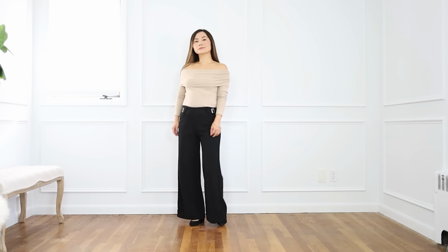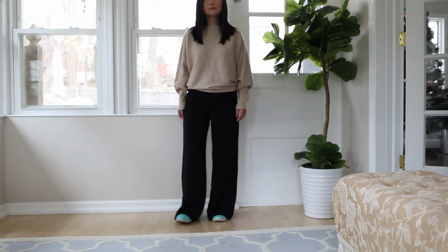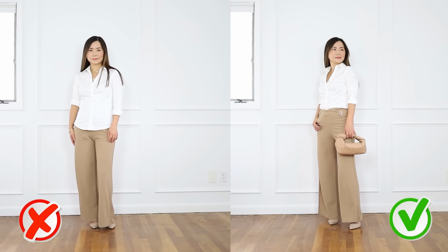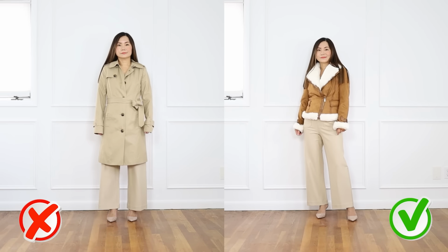Wide leg pants can instantly transform your outfit and make you look more stylish. But if you're shorter like me, it can also be overwhelming and make you look frumpy. Here's the do's and don'ts: how to make wide leg pants work, especially if you're shorter or have short legs.